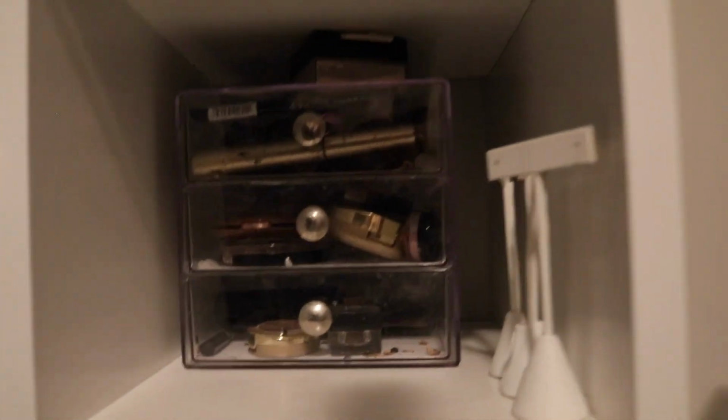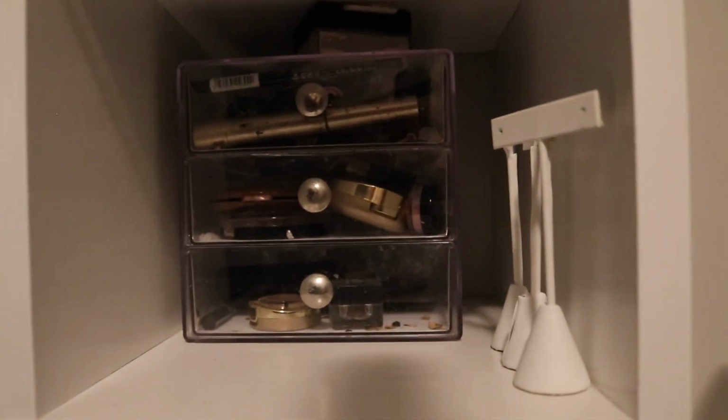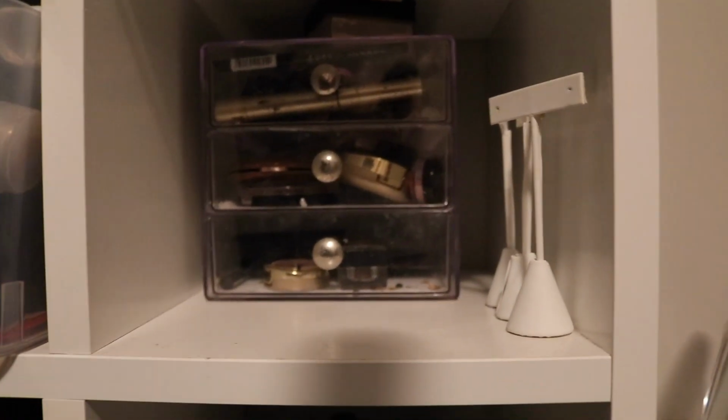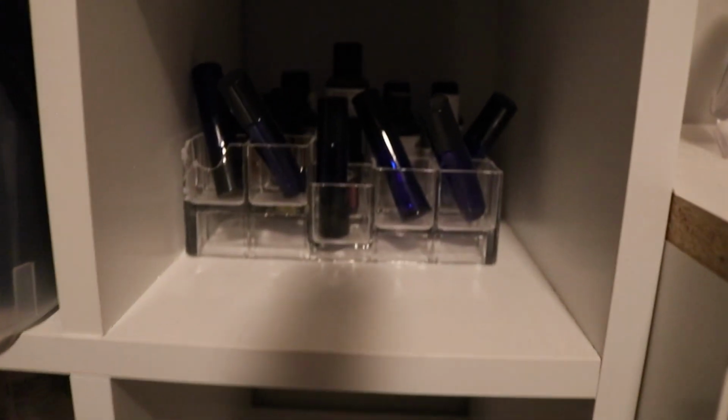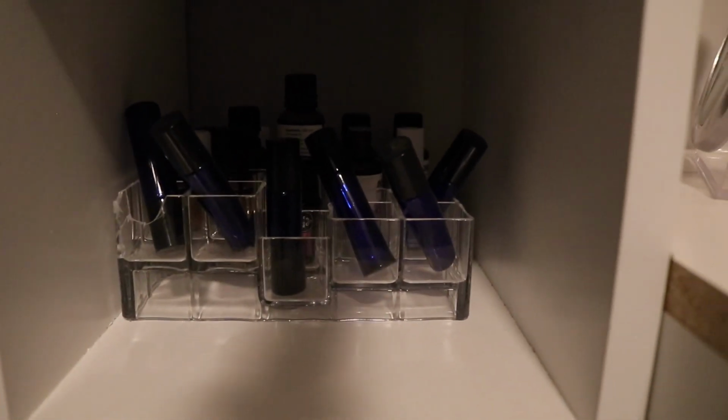Over here, I have some additional makeup. So things like eyeshadow and blush and highlighter, that sort of thing. And then I've got my essential oils. So these are the rollers in the front, and then I have the actual essential oils back there. I got this at Home Goods, and this actually broke a little bit. Sad. This one's empty. And I've got some additional stuff down here, and then I have masks down there. So that is the left side of my closet.